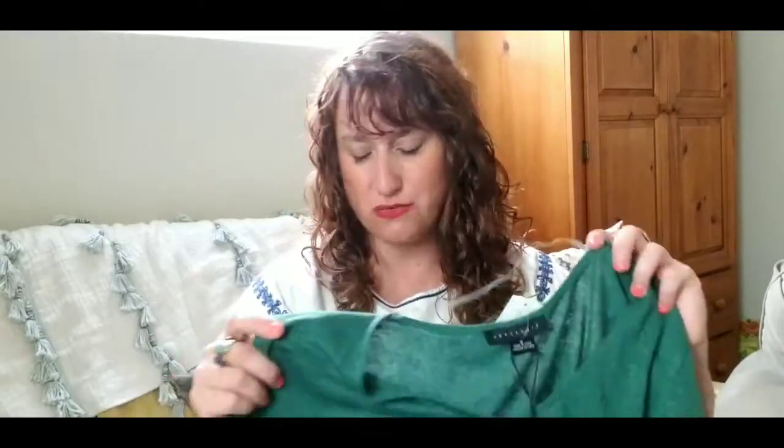The next one we saw was this Sanctuary Lightweight. What did you guys think of the fit and everything on this? I like it. I like the style. I like the lightweight. It's so sheer. It's really sheer. It didn't look so great with what I had on. This one is $54, so that's, again, kind of a pricey piece.